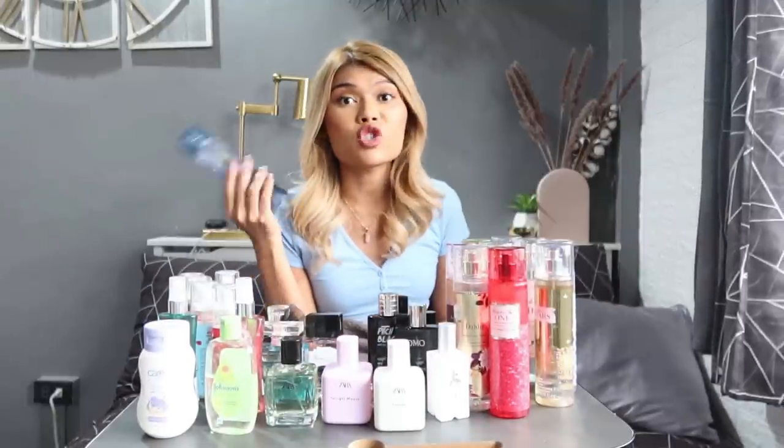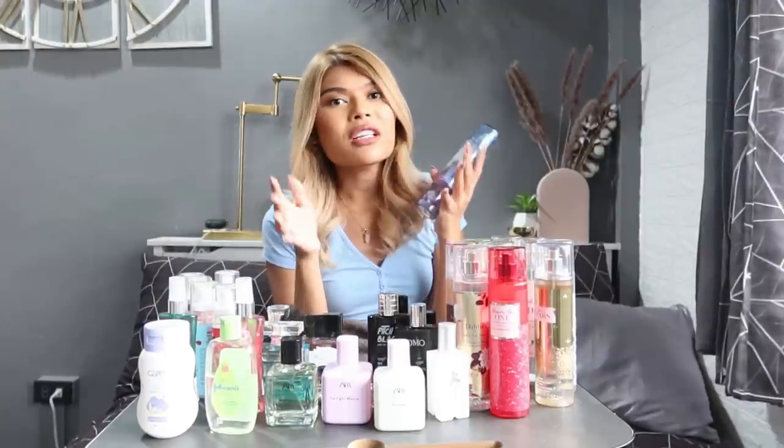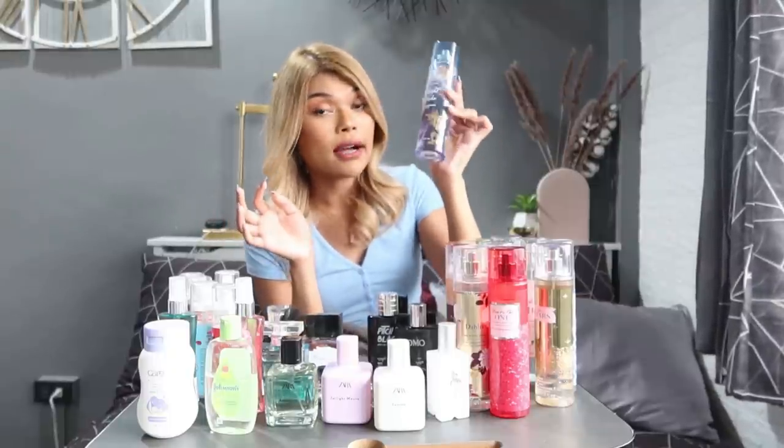Tapos, may friend ako, he's straight. Pinaamoy ko sa kanya kasi, you know, straight dude, sometimes hindi nila ma-distinguish yung perfume. Pinakita ko yung Ariana Grande perfume. Amoyin mo to. Tapos, pinaamoy ko din to. Amoyin mo to. And then he was like, parang parehas lang naman. And girl, that's coming from a dude who doesn't know about perfumes, okay? So, if you're looking for a dupe ng Ariana Grande Cloud, Twilight Woods is a dupe ng Ariana Grande Cloud. Super ganda.